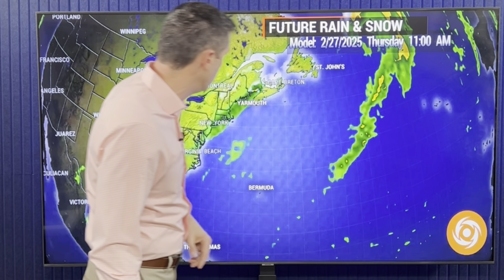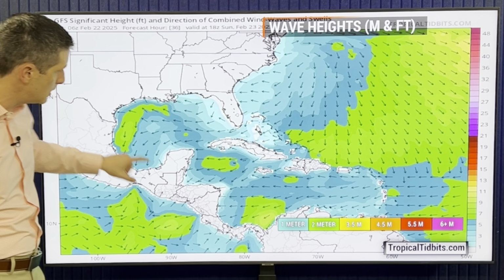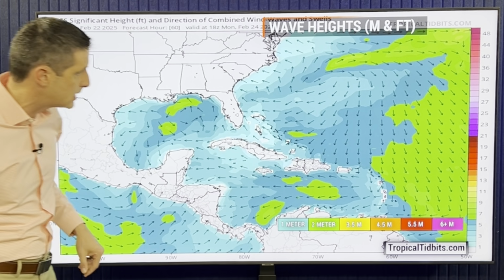By Thursday, all of this is off to the east, and then we'll be watching a little piece of energy back behind it, a little mini front that will be working in. Now, the seas are not looking super elevated with this. You see some of these brighter colors popping up. That would be about 2 meters here, in feet on the right-hand side of your screen.